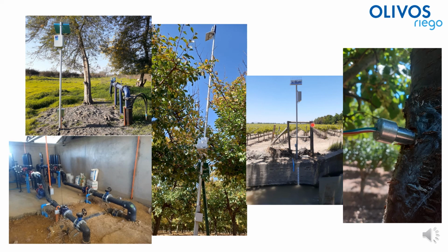Here we're seeing some monitor of a canal, the flow rate of the canal. And also, in the last 2 years, we partnered up with FloraPulse, that is in California, to measure plant-based parameters like stem water potential with the microtensiometer.